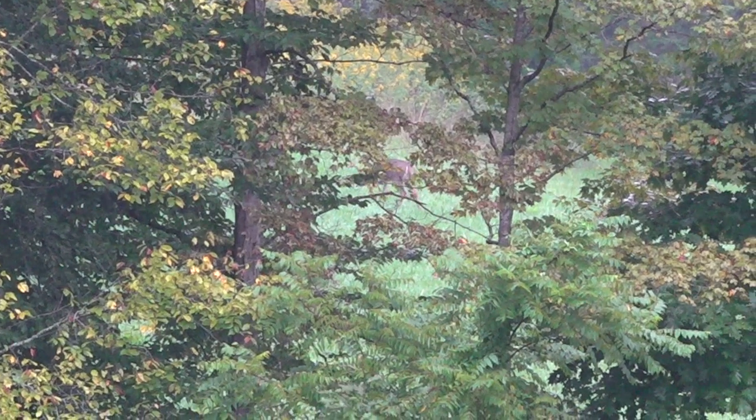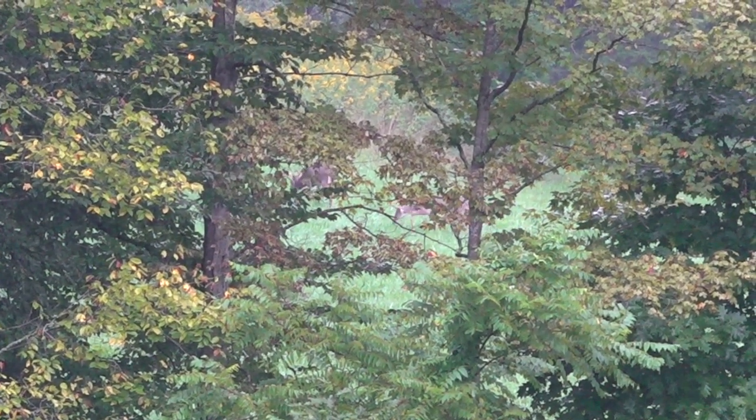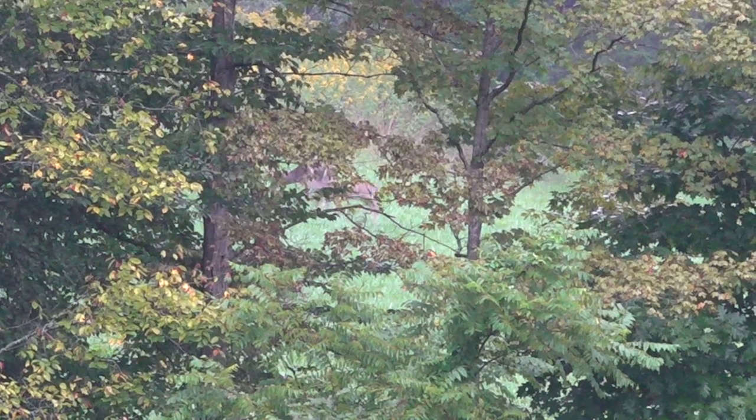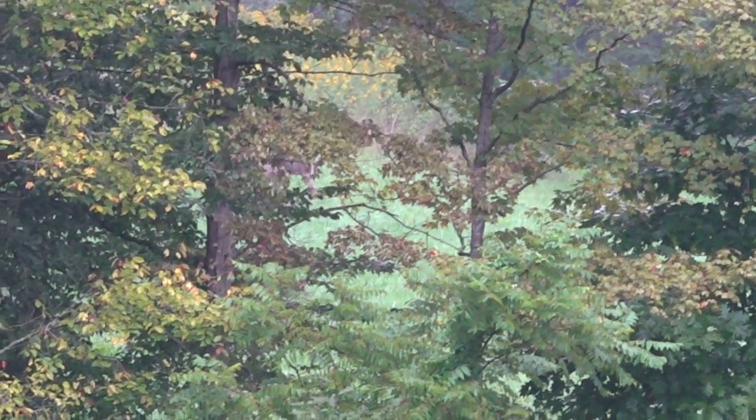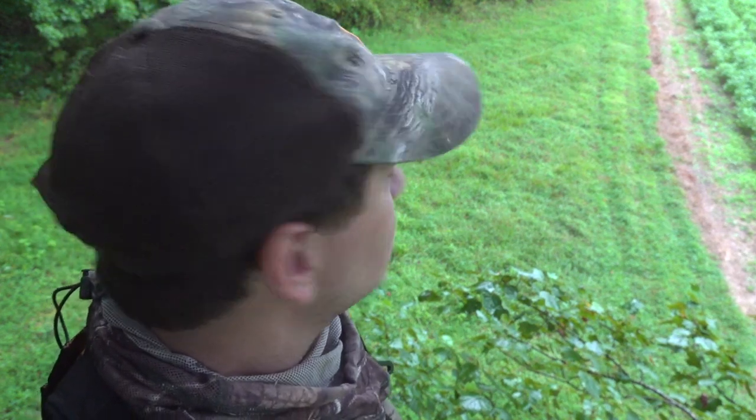And then the next field over, through some trees and a hayfield, we saw what we think is Big D and that same small buck. But they ran back up into the woods. I think they're just pretty frisky with this weather, this front that we've had come through. So we still got a lot of time left in the hunt. Maybe they'll come through the beans here shortly.